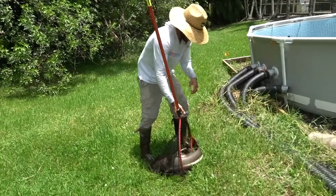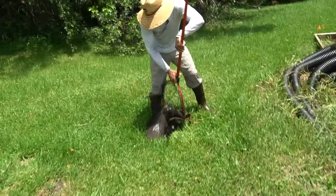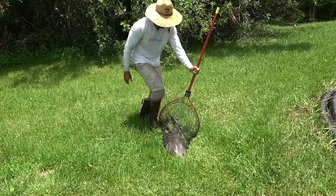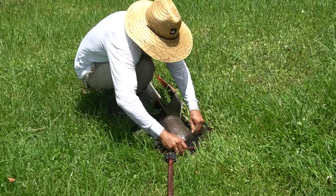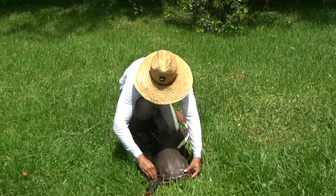Oh my gosh. Wow. Okay. Don't want his fins to get tangled up in the net. That's why I'm putting pressure on him that way. Dude. You can see where that catfish bit him on the fence too. I know. So he's completely healthy.